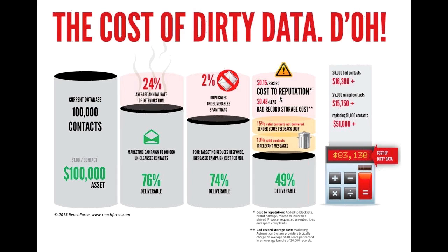And when you have a bad reputation as an email sender, it will further affect the deliverability of your email to your good contacts, which means that something that potentially was delivering to 74,000 people is now only going to 49,000 people, depending on how bad your reputation is. So it takes time and effort and real money to fix that reputation.